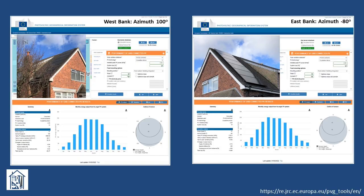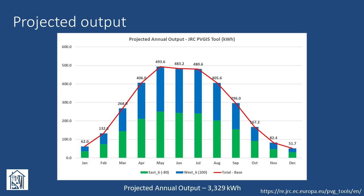Using the tool, we can then calculate the projected monthly output for each bank of panels in turn. Taking the figures for both the east and west banks and adding them together, we get the projected annual output for my 4.5 kilowatt system of approximately 3,329 kilowatt hours.